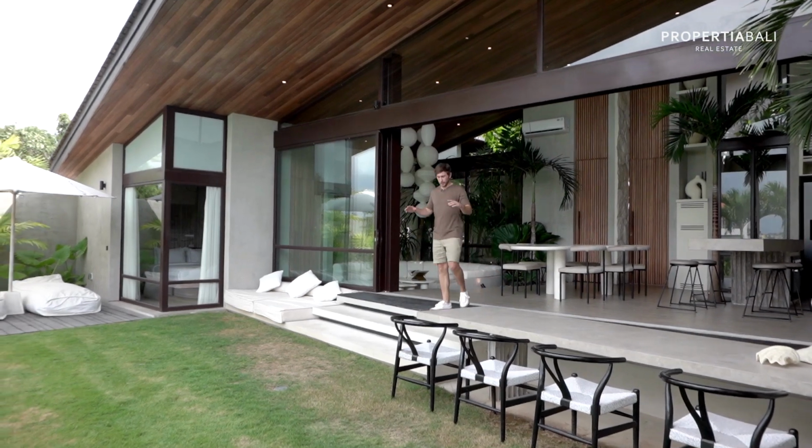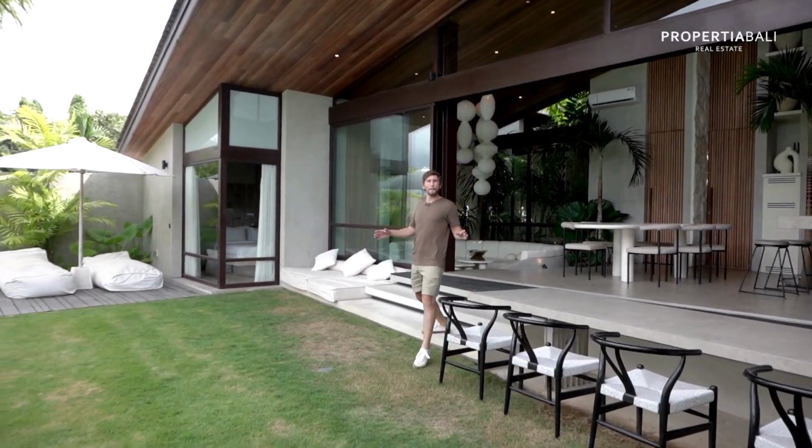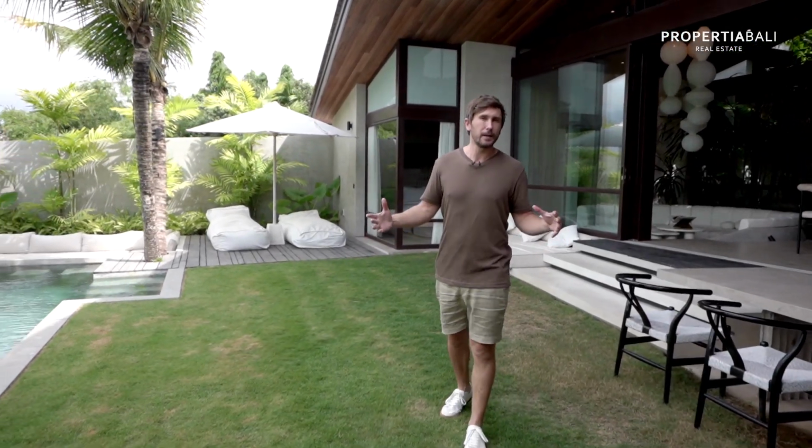I truly like touring any villa. It's always fun, but today is an exceptionally fun day for me because we have yet another property that has been built by Bali's top architects. It is incredible. They're always unique. So stick around. I'm going to show you all the details.